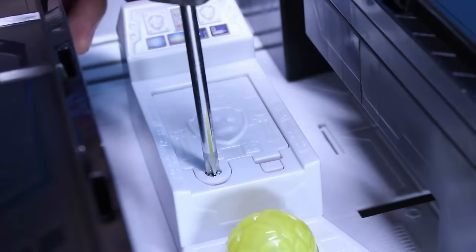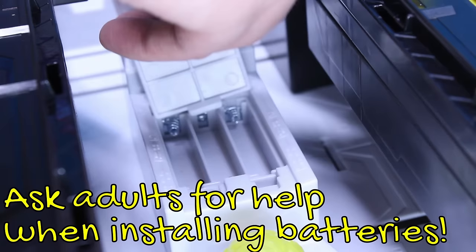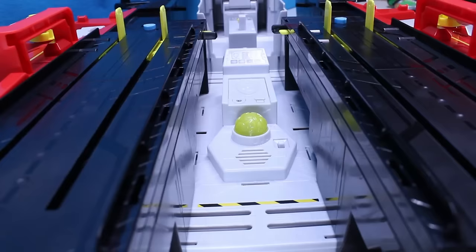Pause! Just note that the batteries are not included. You need to install 3 AAA batteries for this toy. Anyway, at the end of the video, I'll show off all the voice lines, but for now, let's move on.